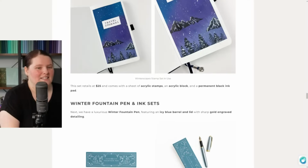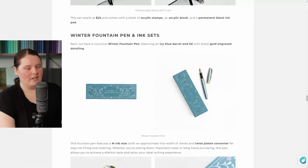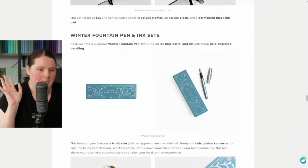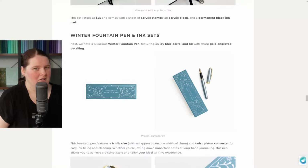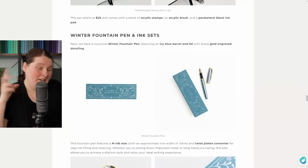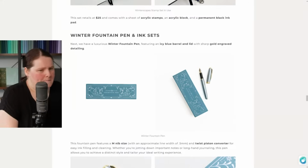So, let's see. We have the winter fountain pen and ink set. Now, I find it interesting that we get fountain pens from Archer and Olive, mainly because, and don't at me if I'm wrong, I don't think their notebooks work very well with fountain pens. Some of them maybe, like if you have a fountain pen that doesn't put down a lot of ink, not too bad. But if you're using a fountain pen that has quite an inky nib and puts down a lot of ink, I've seen them feather quite a lot, which I don't think is the best way to highlight the niceness of your inks. Again, I don't use fountain pens, so this is me possibly just talking nonsense, but it's just interesting.